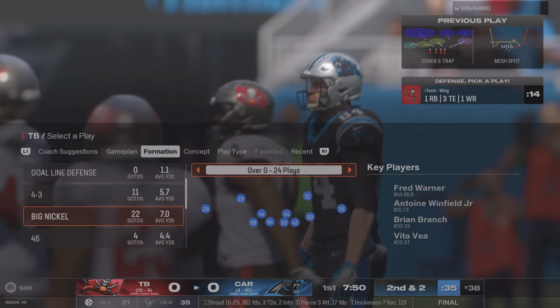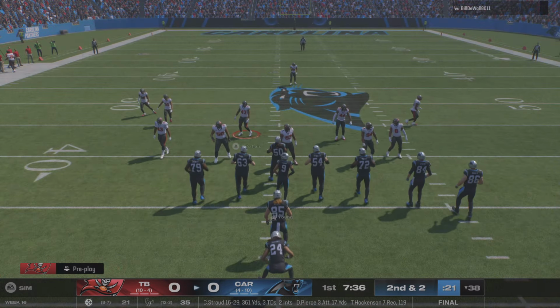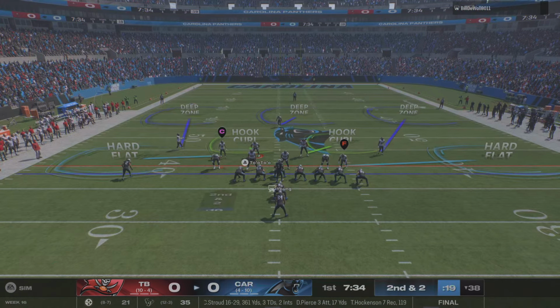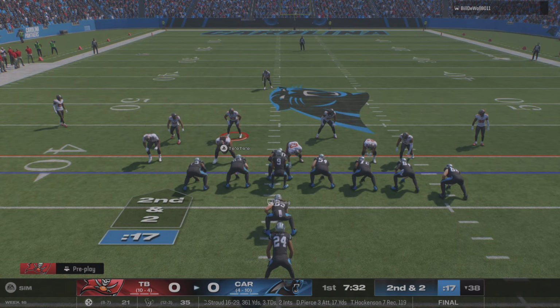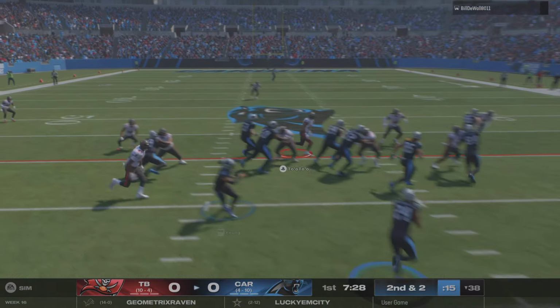The drag route is such a good way to get the ball early into the hands of your tight end and take some pressure off the quarterback and give him an easy completion. The size and the athleticism allows them to try to pick up more yards, but do it after the catch.